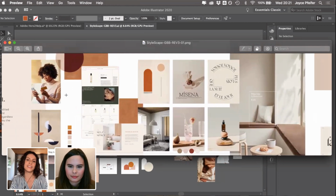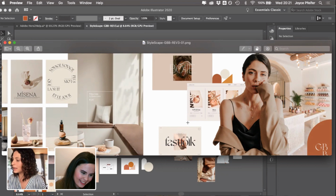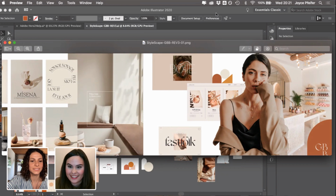Like Yotuma would say, it's a beautiful mess. Oh, and Uma Korn is asking us about the typeface that we're using. Yes. That typeface that says Fast Folk, which is actually the one that we're using on the header, that's called Gallery Modern. And it's a really cool typeface. Yeah, I really like where it's going. I think it looks really elegant and kind of modern and has a little bit of personality.